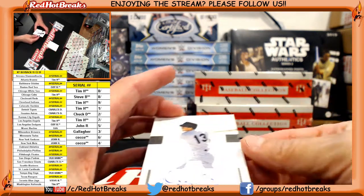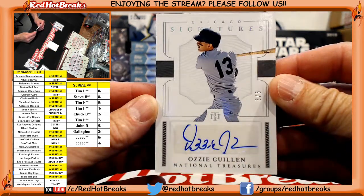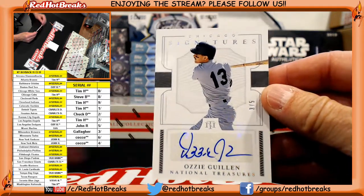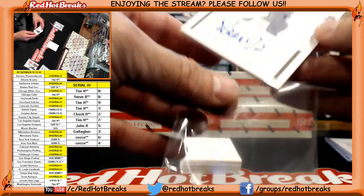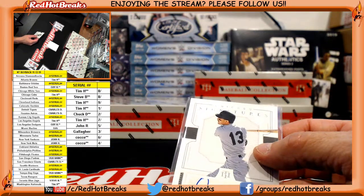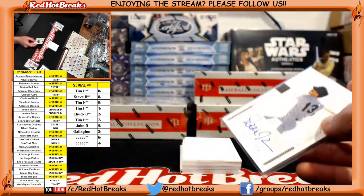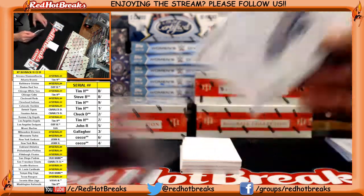Ooh, here's a nice one for the White Sox. Ozzie Guillen, and that's a serial number going to the three. Gallagher, your best serial number break of all time. And don't forget, Gallagher does not like Panini baseball, so all these cards that Gallagher hits, he will make you a deal on if you're interested.